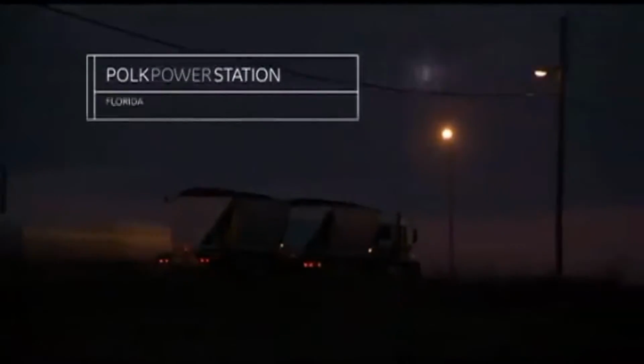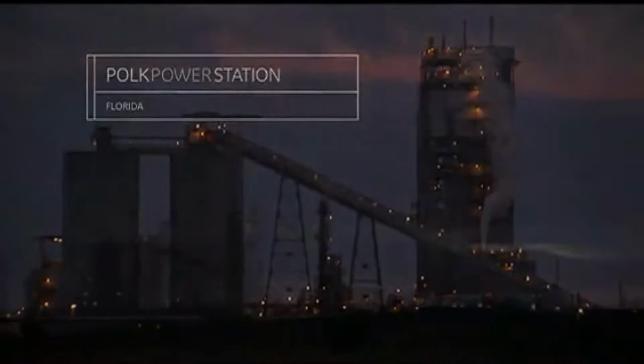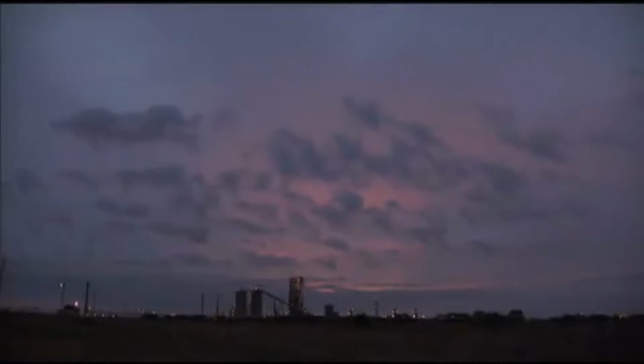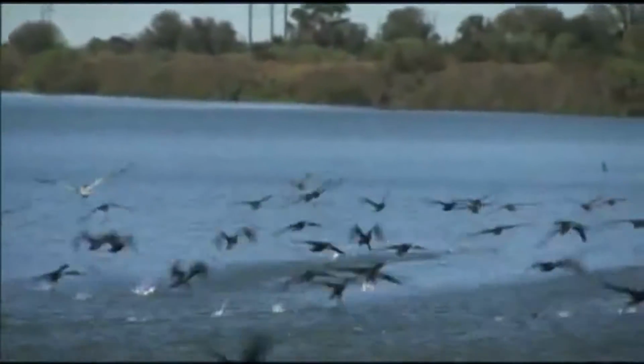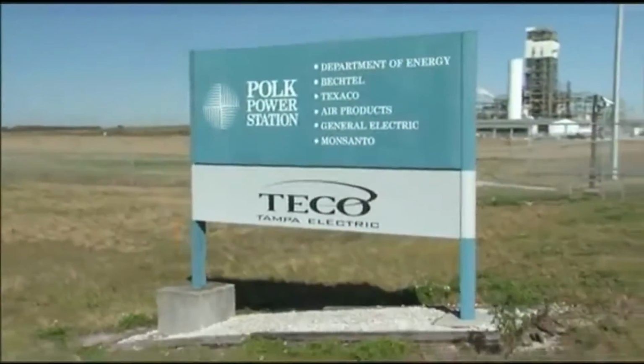Tampa Electric Company's Polk Power Station went online in 1996. The plant has generated more electricity from cleaner-burning syngas than any other facility on Earth. It provides affordable, reliable power to millions in Florida and is confirmation of a cleaner coal future around the globe. Coal is a valuable energy resource for the U.S.